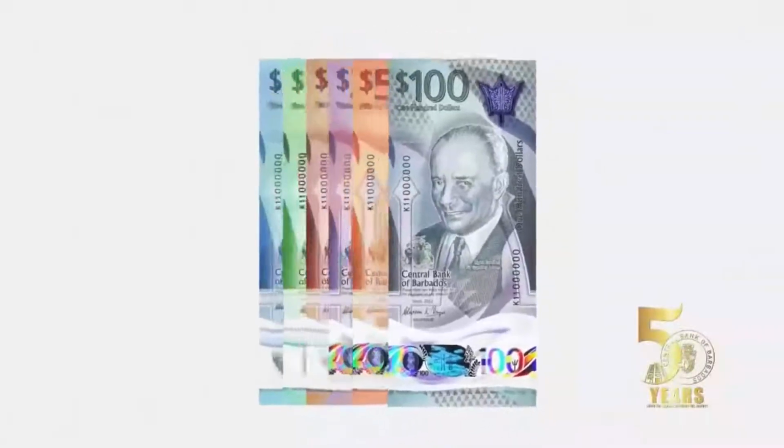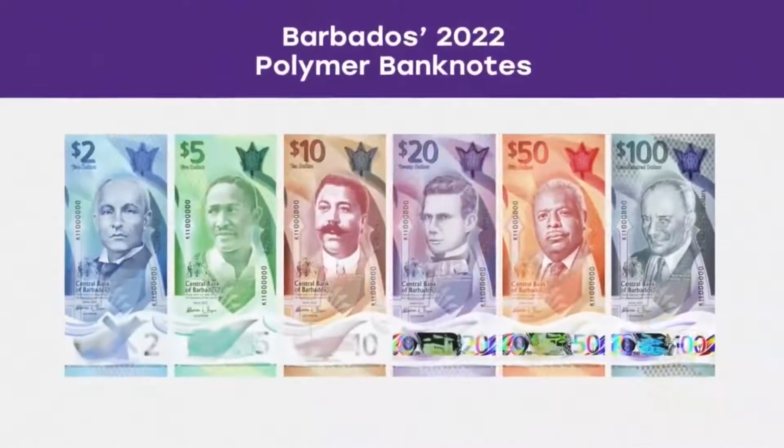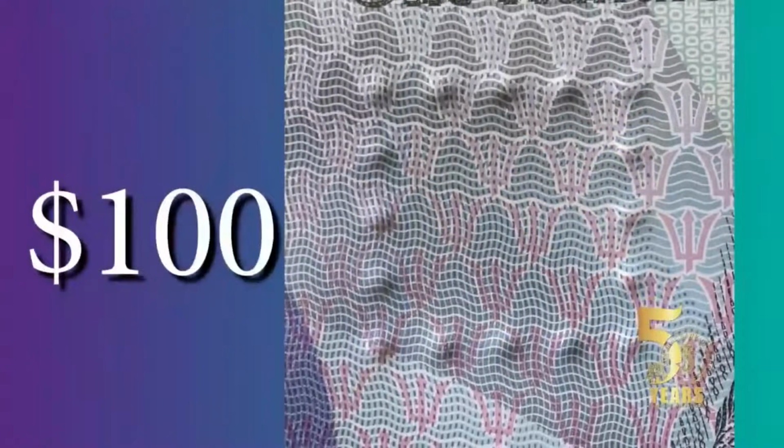The colors are also largely the same, but the hues have been adjusted to increase the contrast between denominations for the benefit of the visually impaired. Visually impaired and fully blind people will also have the option to use tactile marks that will make it possible for them to differentiate easily between denominations. The choice of shapes was determined after consultation with the blind and visually impaired community.